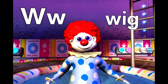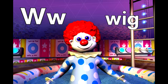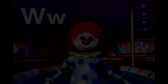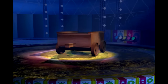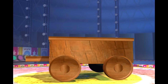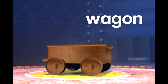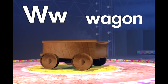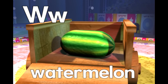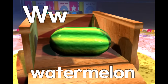Wig starts with W. There's one on this clown's head. It's a silly curly wig, and it is colored red. What's this? A wagon, it would be fun to ride. Wagon starts with W, I wonder what's inside. Why, it's a watermelon, and I know it's true. Watermelon starts with W.